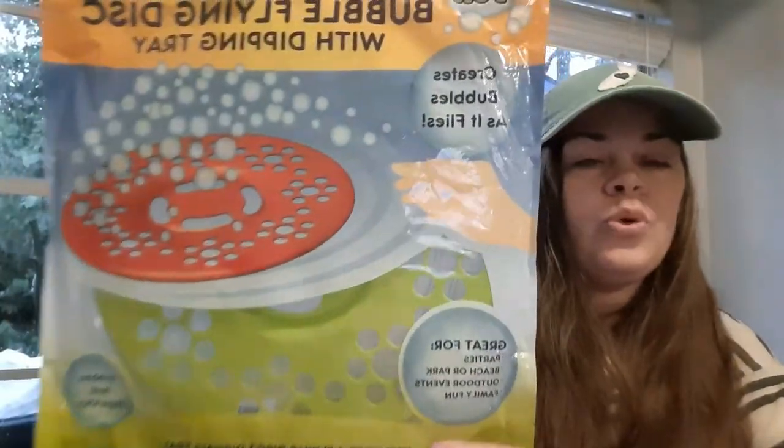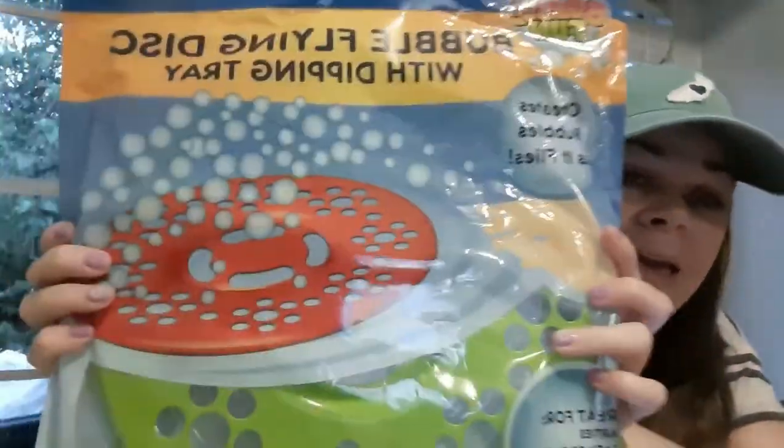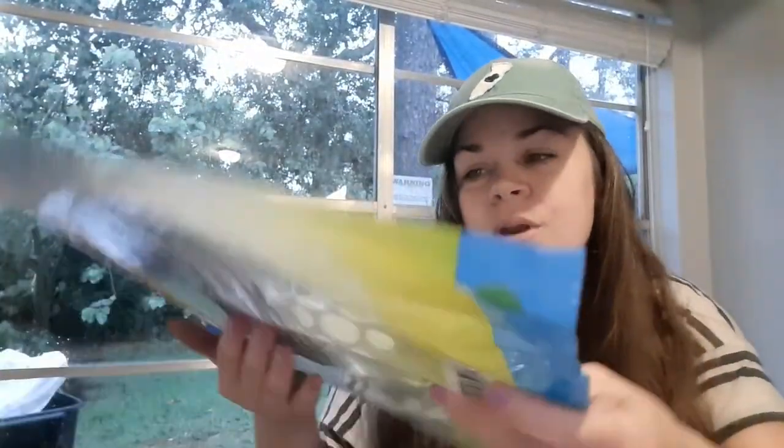Check this out, guys. Last time I found the glow in the dark frisbee. The other day, I found this bubble frisbee. Look how much fun that would be. It comes with a little thin tray, and you fill the tray with bubbles, and then you dip it, and then you let that baby fly, and it leaves a trail of bubbles in your path. How cool is that? I can't wait to try this out. Maybe I'll show you guys when I try it out. It creates bubbles as it flies. Great for parties, beach, or park outdoor family fun.